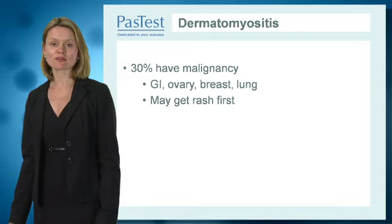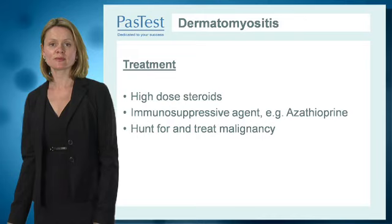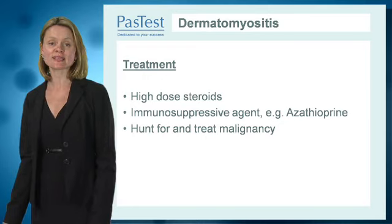And how do we diagnose it? Well, the patients will have a raised muscle enzyme, or CK, again as in this case. There may be autoantibodies to striated muscle. A muscle MRI will show inflammation, as may an EMG, and a skin biopsy will show characteristic changes. The treatment of dermatomyositis is with high-dose steroids, 60 to 100 milligrams of prednisolone daily. And then we would also add in an additional immunosuppressive agent such as azathioprine. And of course it's important to hunt for that possible malignancy and treat that.